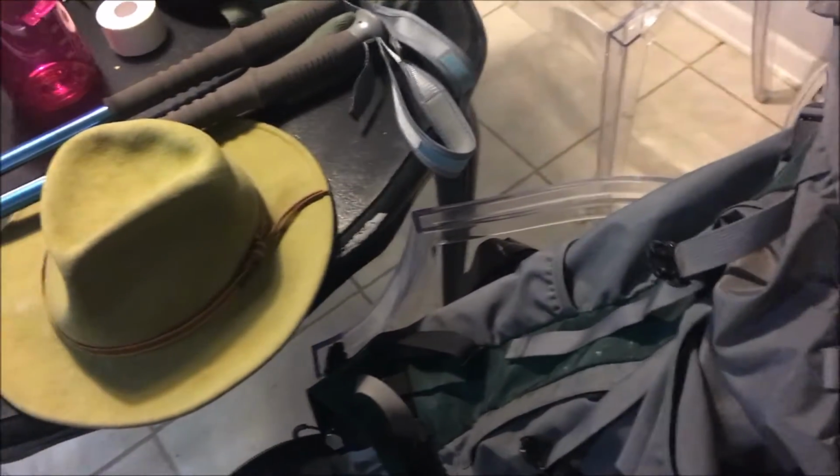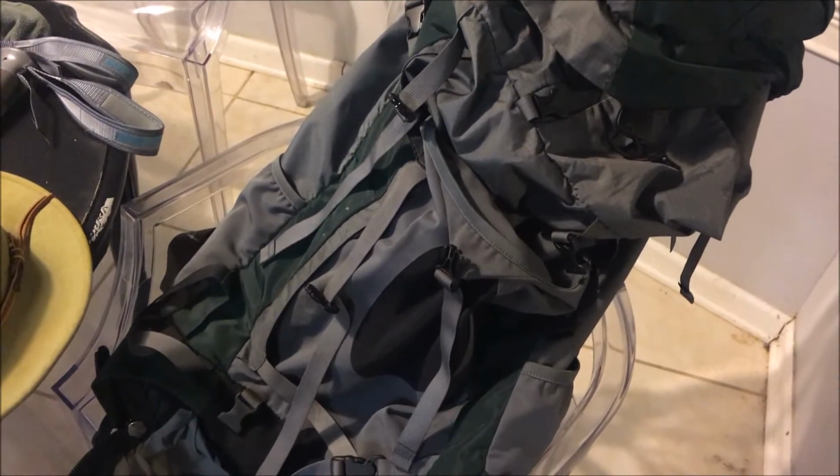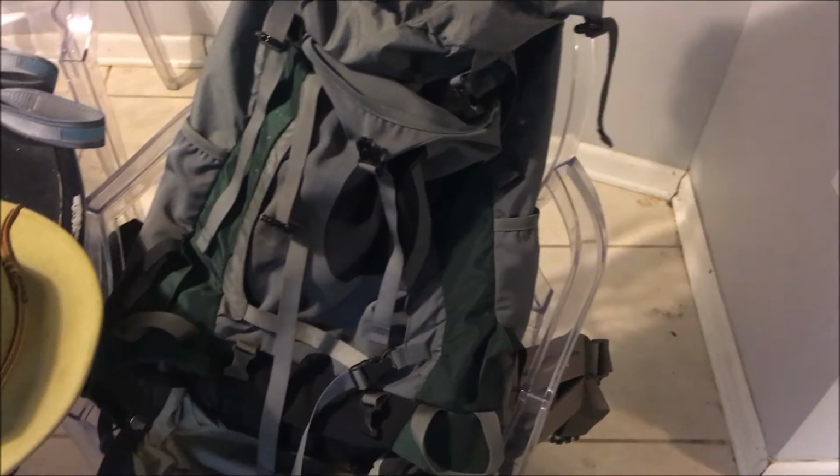My pack is an Osprey Aether 70 liter. I've had this for several years. They don't make this model anymore. I think they've kind of moved towards alpine style packs with a lot more features. This is a great pack. I've been using this since probably 2007 or so, and it's never failed me. It's a little beat up on the top, but we'll get into some packs later. My buddy Jason, who'll be going on the trip with us, has a brand new Osprey Aether, and we'll do a comparison of those.